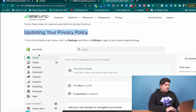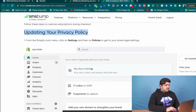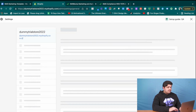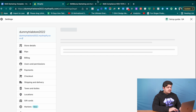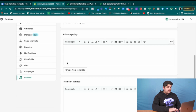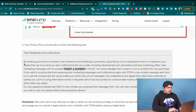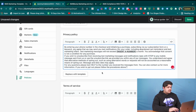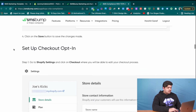So for example, right over here you can see update your privacy policy. It's a simple process. You can go to settings of your store, and then click on policies, and in the privacy section there is an option called privacy policy. You can see over here, and here they will provide you with a template. So you can just go and paste it over here and click on save. So your first GDPR compliance rule is already done from your side.